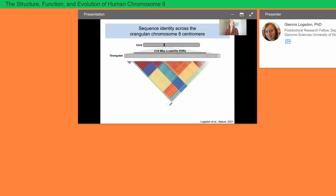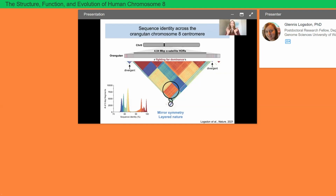The orangutan centromere was actually very striking. And while it did have that mirror symmetry with divergent alpha satellite on the edges and that layered nature that we had seen before, we saw something that we hadn't seen in the human and the chimpanzee, which is that we see two distinct higher order repeat sections that are fighting for dominance. We think that these two regions probably evolved at the same time and are competing to see who will take over one another.